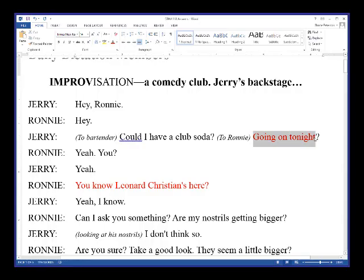So the perfect pronunciation: going on tonight? No. Say it perfectly. Oh, okay. Going on tonight? Now, actually, what I do want you to do, I'm going to change a couple of things here. So this is the perfect, typical pronunciation. Can you try that again? Going on tonight? Get rid of the G. There's no G. Oh, okay. Going on tonight? There you go.